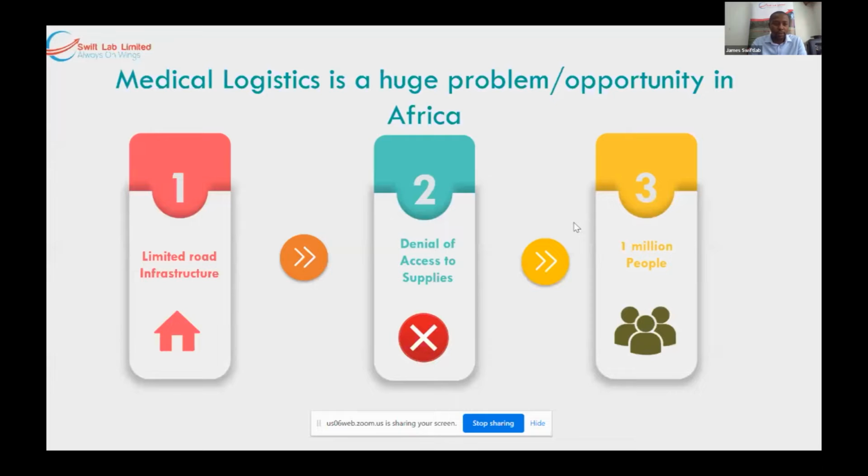As mentioned, we talked about the current situation where we have limited road infrastructure, and that goes ahead to deny access to supplies to more than 1 million people in this country. So you can just imagine how many more people in Africa. And remember, Kenya is one of the countries with very good infrastructure. So in Africa, it would actually be a very big number that is missing out on access to this.